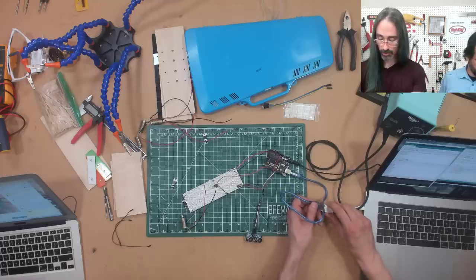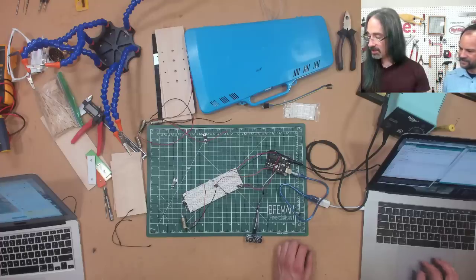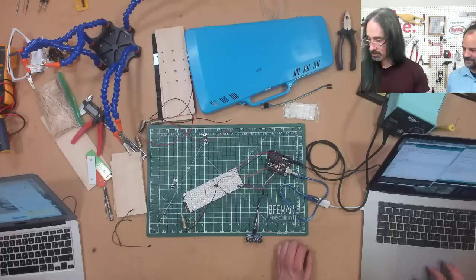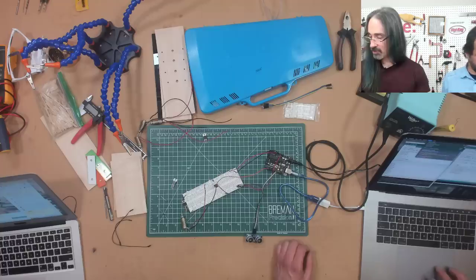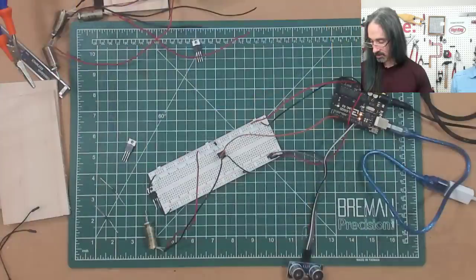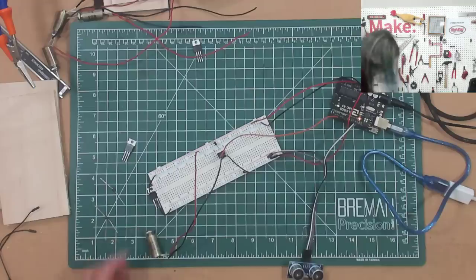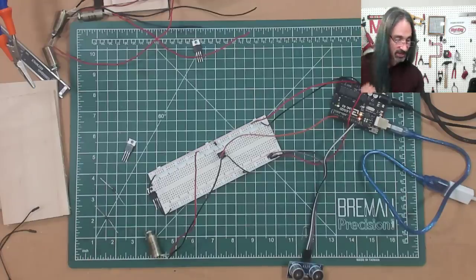Okay, plug this guy back in. And once we can see the port, try re-uploading the program that we could see from the serial monitor was doing that before. Okay, it thinks it's mostly relaxed. Every now and again it says it's firing, but it isn't. Whoop, nope, that was me overpowering it. That was not it actually being relaxed.